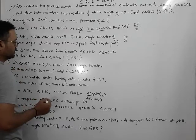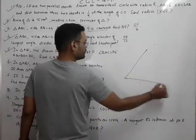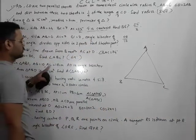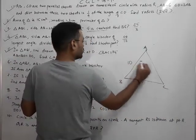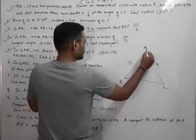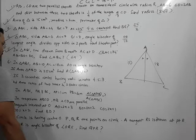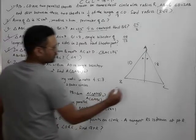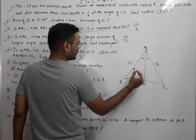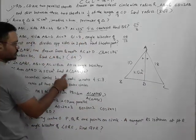Sixth, ABC, AB is 10, AC is 18, AD is angle bisector. Area ABD is 25 centimeter square. Find the area of ABC.